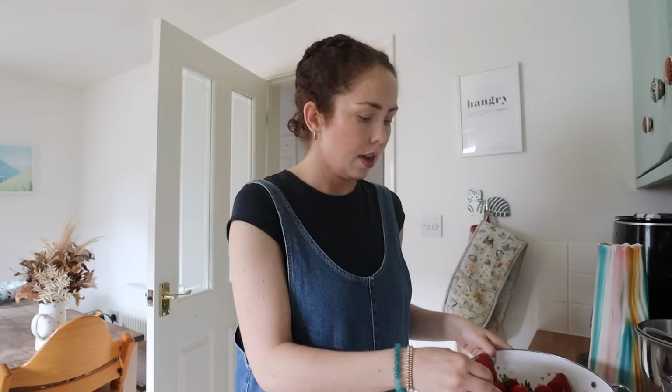Starting the morning off with some strawberries. I really was never a strawberry person. I always found them way too sour, and even now they're making me wince a little bit. But now I just really like them. The last couple of summers I've really enjoyed buying strawberries around this time of year and eating them.